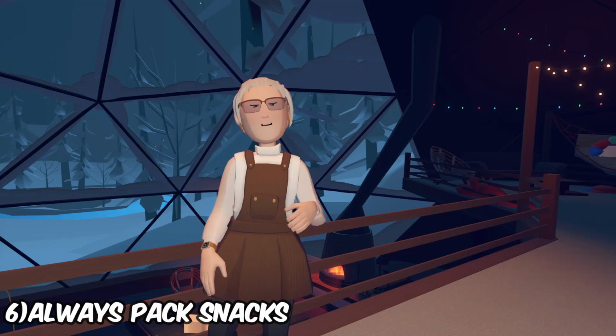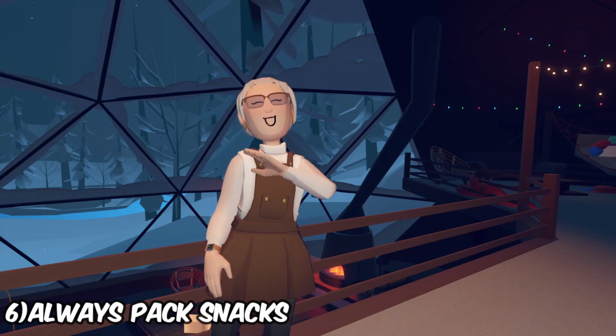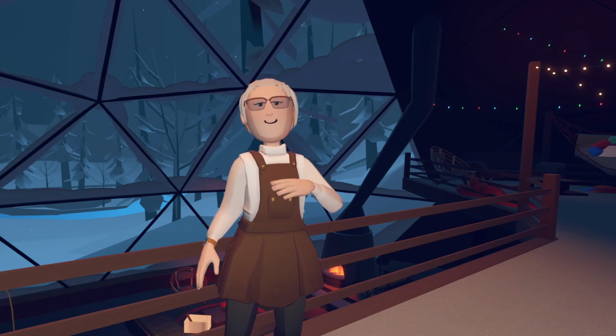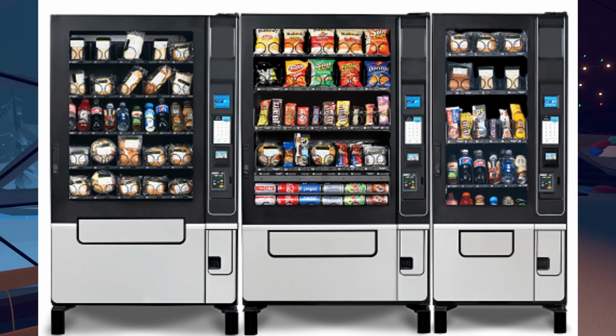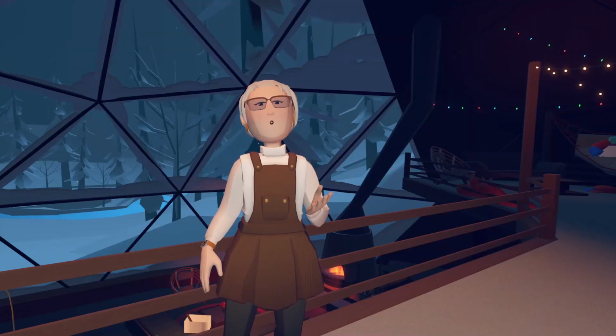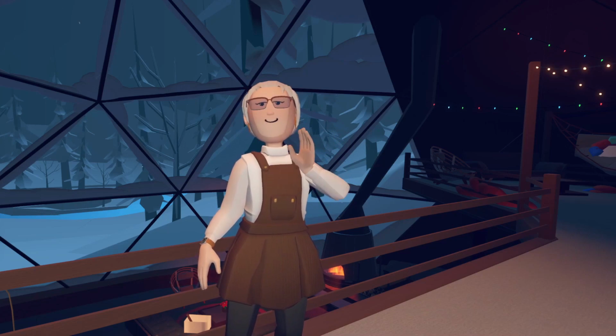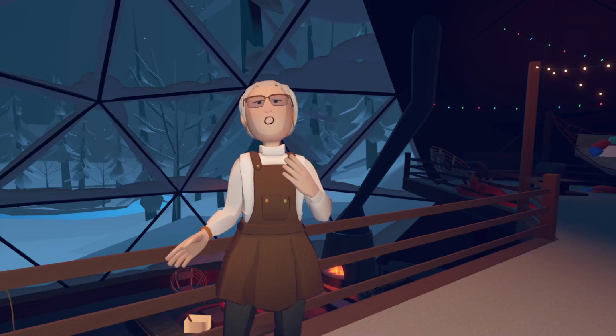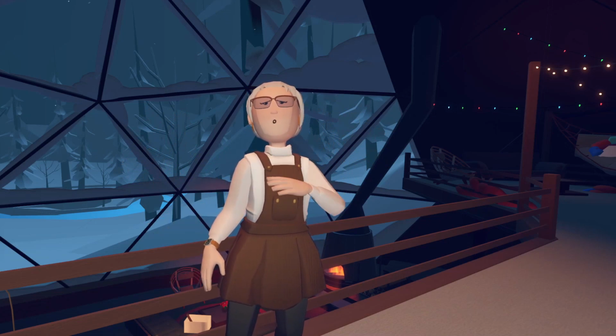Number 6, pack snacks to avoid the canteen, cafeteria, or vending machines at school. Packing snacks is like having a mini emergency fund in your backpack. Skip the overpriced vending machine granola bars and bring your own snack stash instead. That way, you're not hangry and broke by third period. Apples with peanut butter, carrots and dip, dry cereal, even a sandwich. Literally bringing your own food can save you a ton of money in a school year.